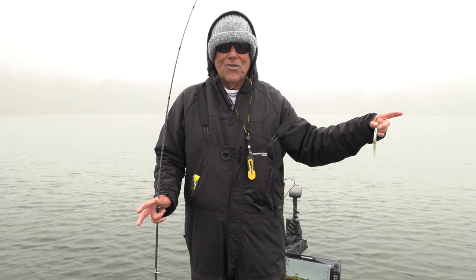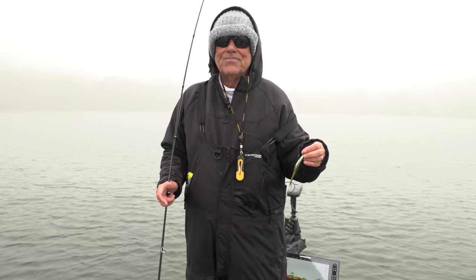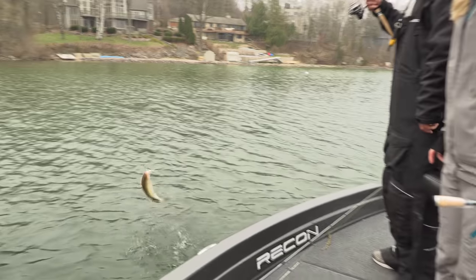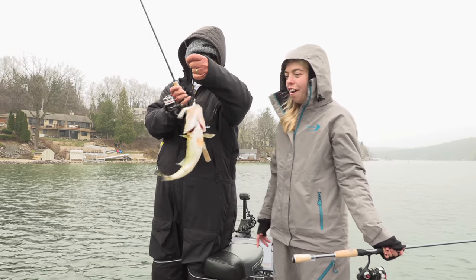Not a single bite from the three of us for an hour. So I'm moving us into 6 feet, Ryan. What do you think? Sounds good to me. Well, you got to catch one. Hey, look at this. We are going to catch our first bass of the day, Blake. Yeah, there we go. Small pike and small pike and small bass.